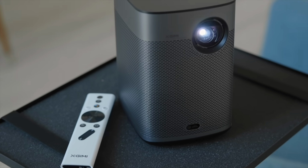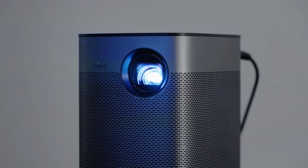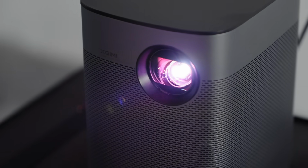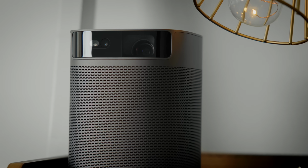Also has speakers built in, as you'd expect. Two 5-watt speakers, and these guys are DTS and Dolby Audio certified. Even better, all of this is packed into a product that can run for 2.5 hours on a built-in battery, so you can watch an entire movie without any cables or wires.